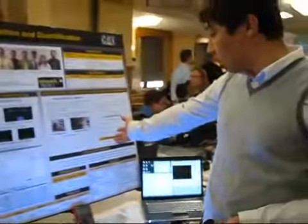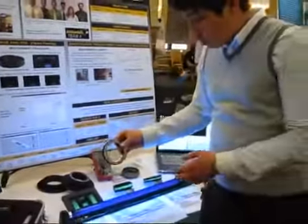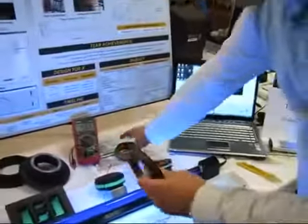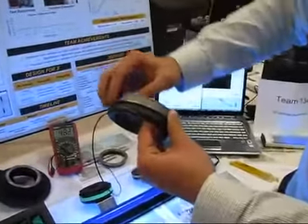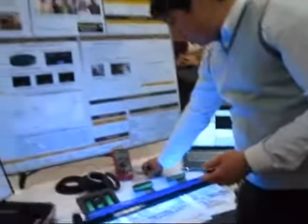Another one is a capacitance measurement, where we apply a capacitor on a seal flange, just like this. As oil leaks out and sticks to the capacitor, this capacitance measurement measures the capacitance, and we can say how much oil we have on that capacitor there. So those are the two different systems developed.